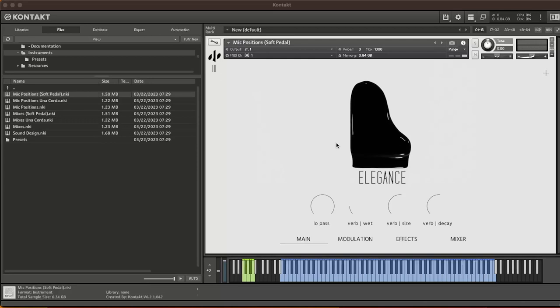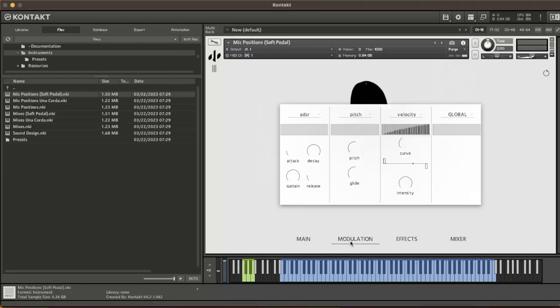On the main screen, we have a couple of macros at the front, and you can assign these macros to absolutely anything. I'll show you how to do that after. Low pass filters are in there, and you can set your reverbs. In the modulation page, you can have different types of modulation: normal ADSR envelopes, sample offsets, velocities, dynamics, pitch, gate, volume LFOs, and even an arpeggiator. You can only have one of these at once on these four channels.